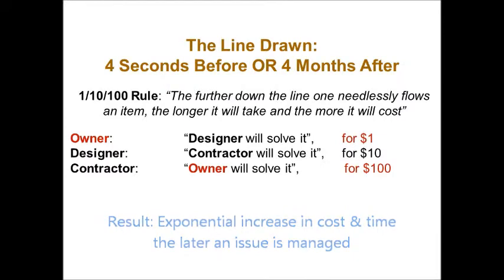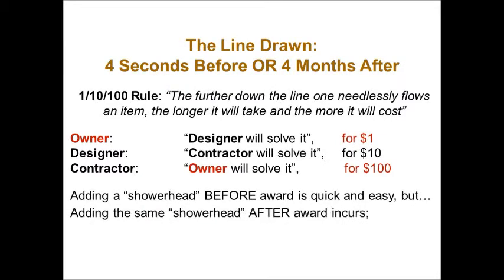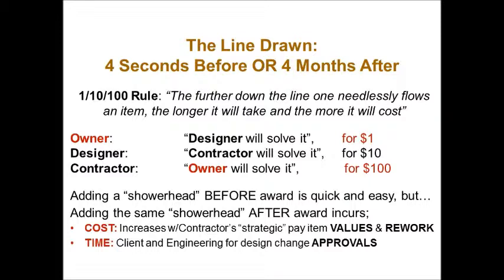So, for example, adding a shower head before award is quick and easy. However, adding the same shower head after award incurs cost, as I mentioned above, which increases with the contractor's strategic pay item values and also rework in a lot of cases. Also, it takes time because the client in engineering has to consider it for design change approvals, and approvals can take a long time. Now, why is this?